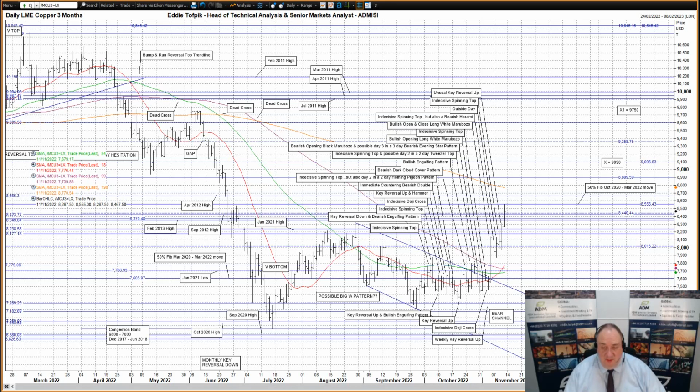clear above it. For what it is worth, this is now support. We now have the 83.50 to 84.24 band overhead, with the following three resistances beyond that. The 50% Fibonacci line of the October 2020 to March 2022 move at 85.56. The April 2012 high at 86.65, and a slowly declining long moving average beyond that, currently 87.70.